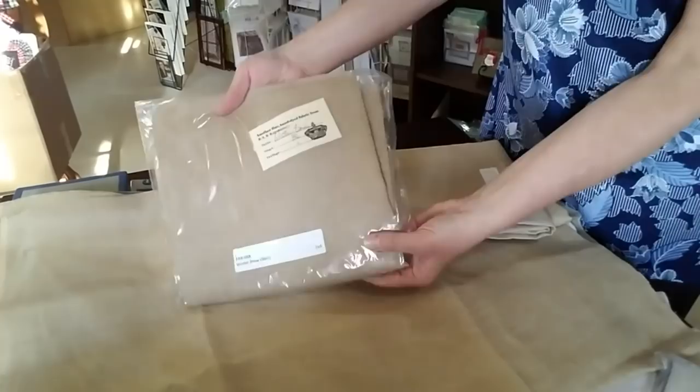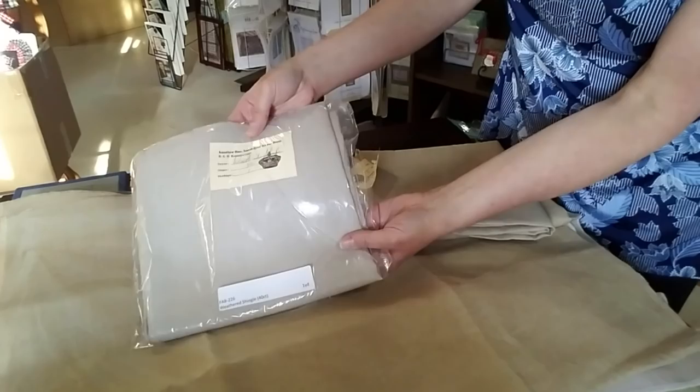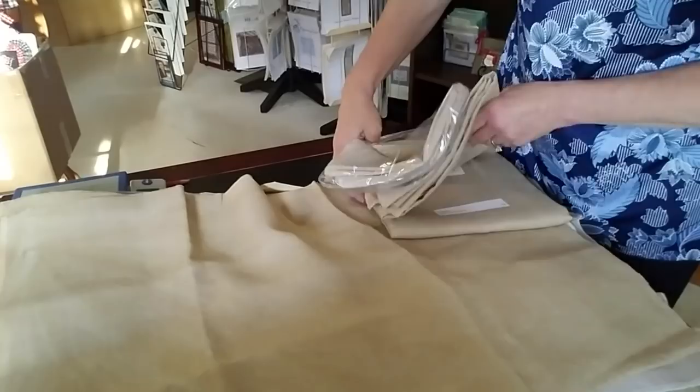Winter Brew, more of it, 36. I guess I don't have to show you every single yard. Here is weathered shingle, 40 count. That's kind of like a nice, between maybe a flax and a natural, it's a really pretty color. Okay, we got all those.